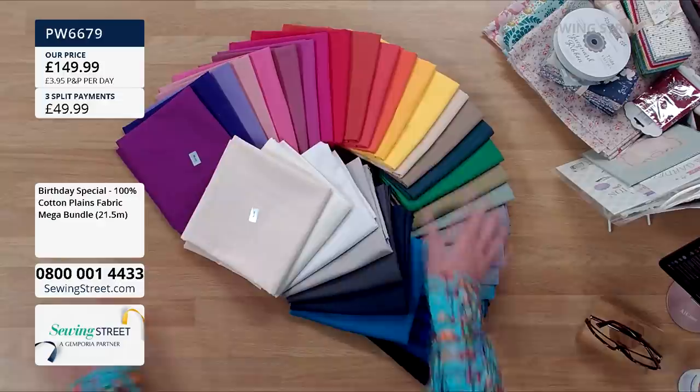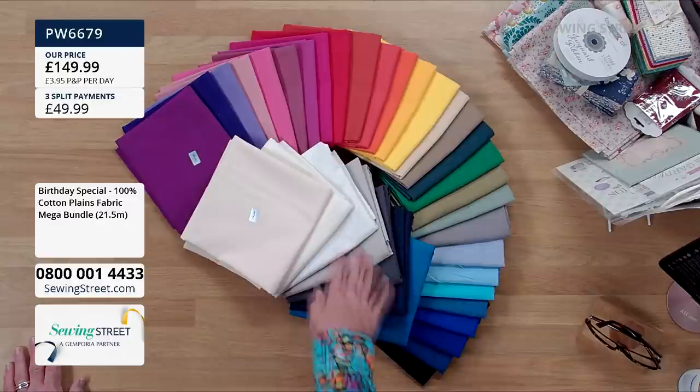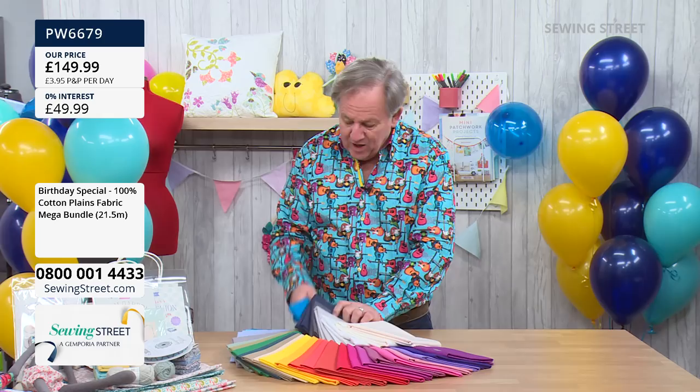There you go. So look, go through the purples, the pinks, the reds, the oranges, the yellow, the beige, the greens, the blues, and then all of these core fabrics. I don't know why that one's there, but there you go. Beautiful. A metre of each of those. Well, no, I love it. I love this. Don't get me wrong.